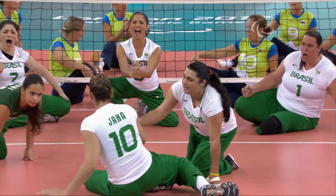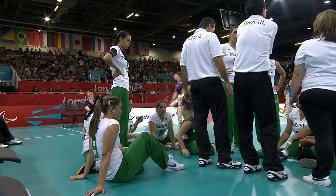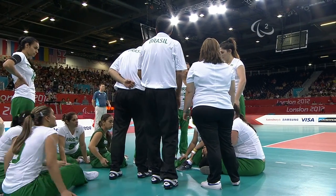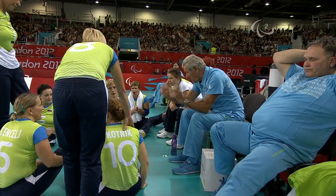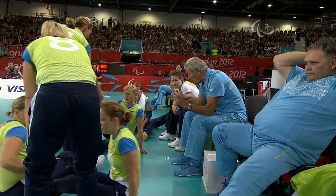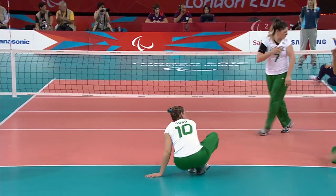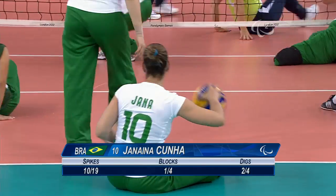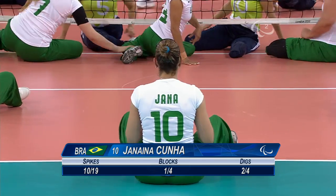So Slovenia need to win this set. The momentum would be too big back for Brazil. So here, who's here supporting Slovenia? And who's here supporting Brazil? And if you're not supporting any team at all, ladies and gentlemen, show your appreciation for these two teams. Come on, let's go!